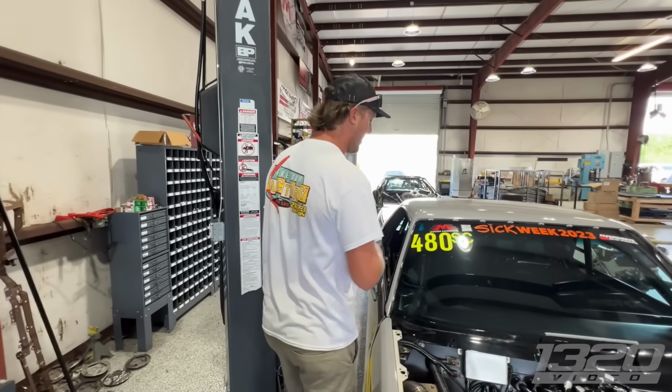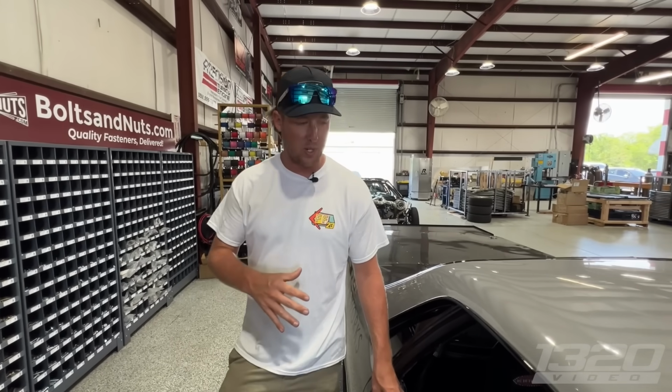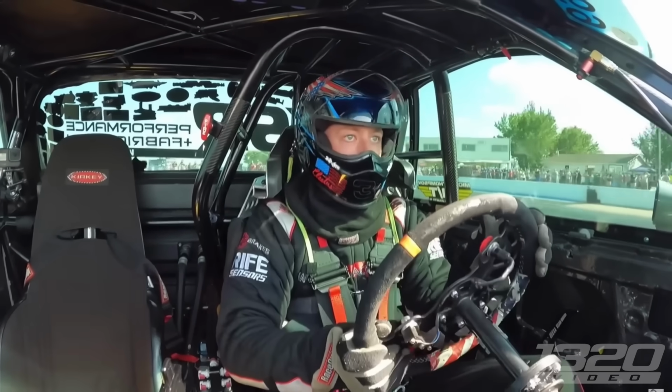But you know what, we're not gonna worry about that. So this is just the most badass car for street driving. It runs on pump gas till it sees 5 pounds of boost and it switches to methanol. So I could literally make a 6.4 second run at 220 miles an hour and then drive right off the track and go to McDonald's.